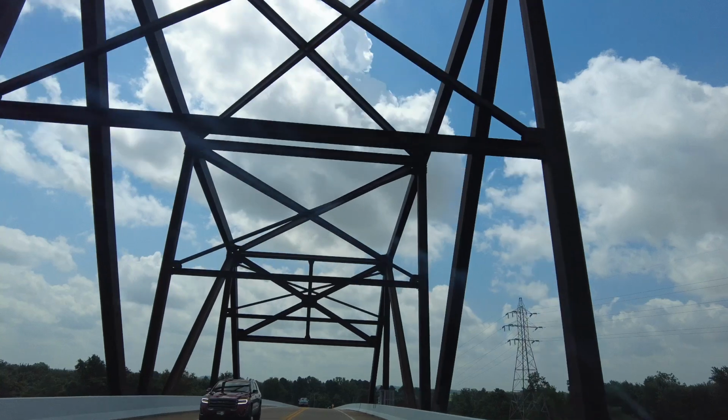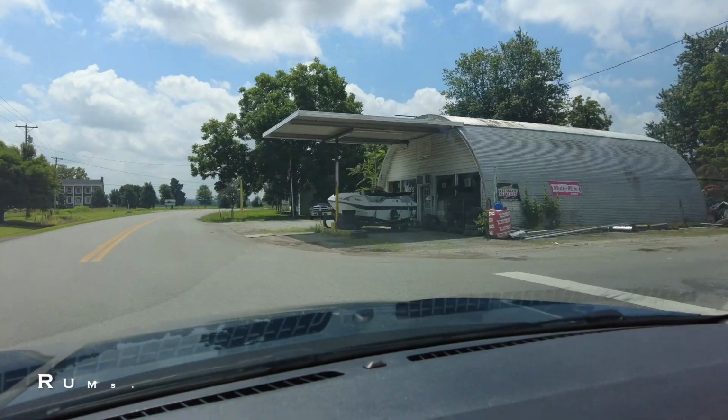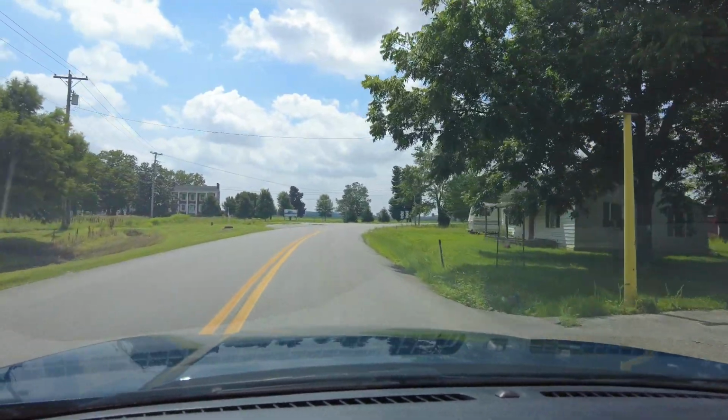We did take the bridge over to Rumsey, and it's a very, very small town. It didn't look like there was a whole lot of houses or anything. I did see some abandoned stuff.